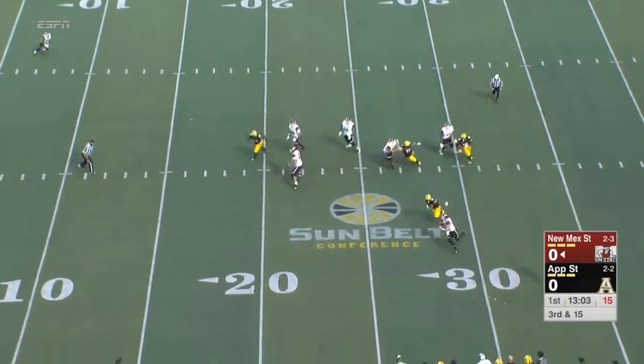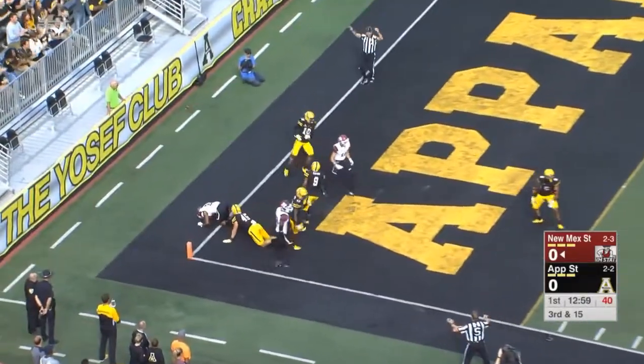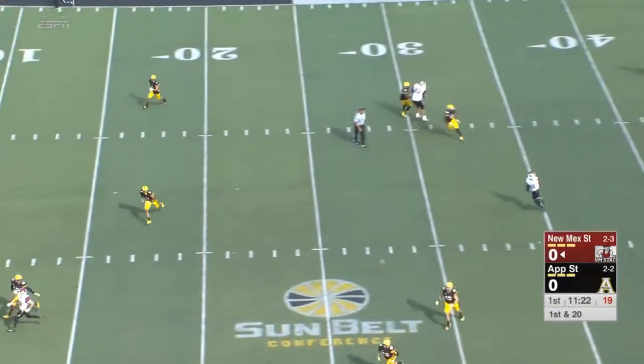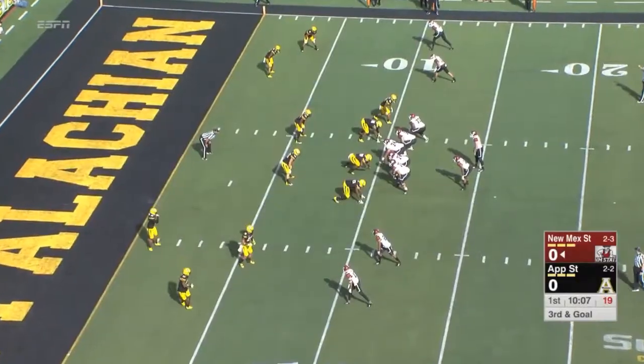Heavy rush comes off the edge. Rodgers scrambles to get away with it, throws on the run. Ball tipped up into the air, broken up. 1st down and long now. Rodgers back to throw, and it is going to be caught by Lottie from the 10-yard line.